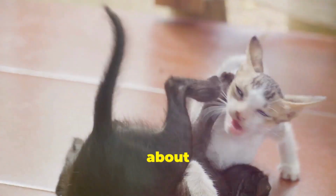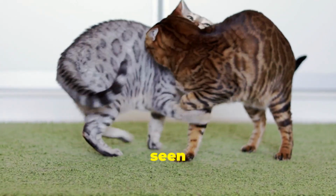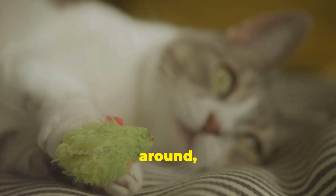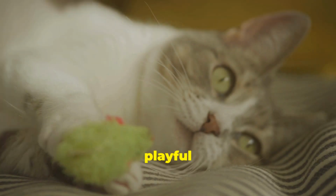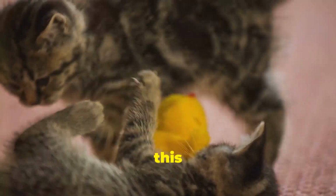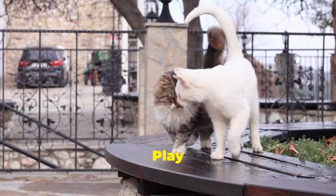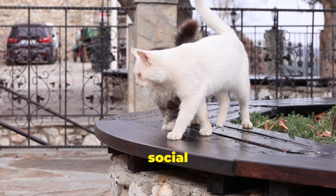Now, let's talk about play fighting. If you've ever seen cats wrestling, you know it can look pretty intense. There's a lot of rolling around, swatting, and even some playful biting. But don't worry, this is perfectly normal behavior, especially for kittens and younger cats. Play fighting is how cats learn important social skills.